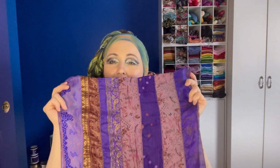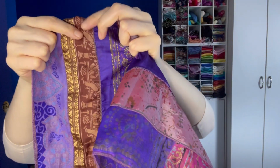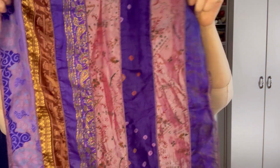Now, this Scarf of the Month is a Sorry scarf. It's a melody scarf, and this is a beautiful purple color. I'm loving purple. Purple is a really beautiful royal color, and I'm enjoying this combination of purple, pink, and olive. You have some coppery brown and some gold. It's rather lovely. I'm enjoying all of these designs in this.